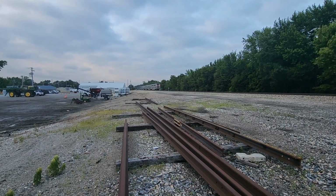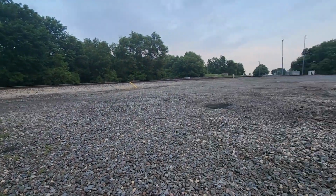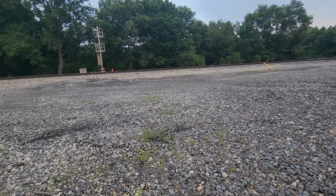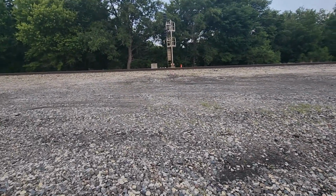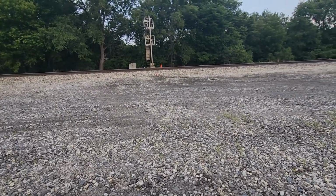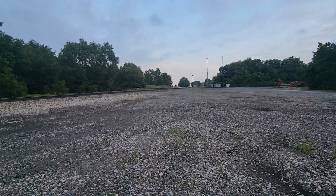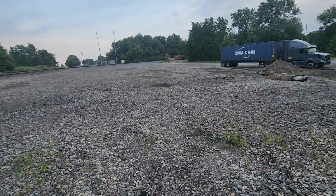There he goes. No shortage on the Amtraks. Hopefully we may be able to get a Norfolk Southern, possibly. We're gonna check it out. I know we have an intermodal still waiting in Champaign. All right, guys, we're gonna check it out real quick.